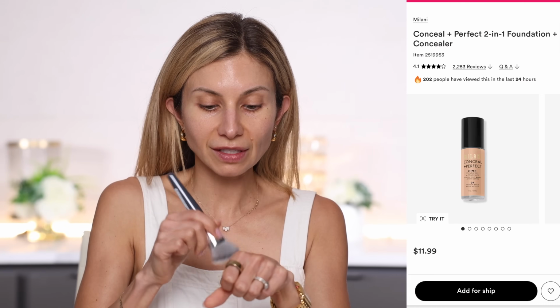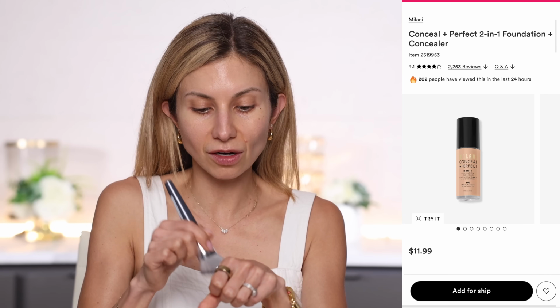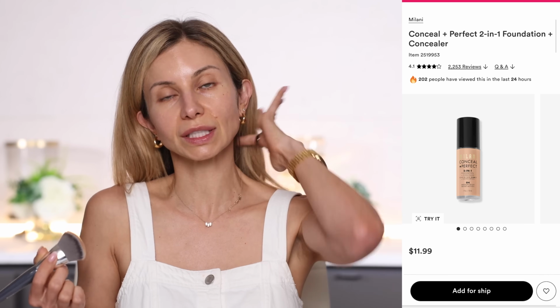So what I love about this foundation is the coverage that it gives and also the wearability. It's a really nice long wearing foundation. It's one that you can apply in the morning and you can trust that it's going to look good all day long. So I'm just going to start in the center of the face and just kind of press it into the skin. Because it is more of a full coverage foundation, I am not going to use a whole lot. I'm going to start with a little bit. Okay, the shade is good.